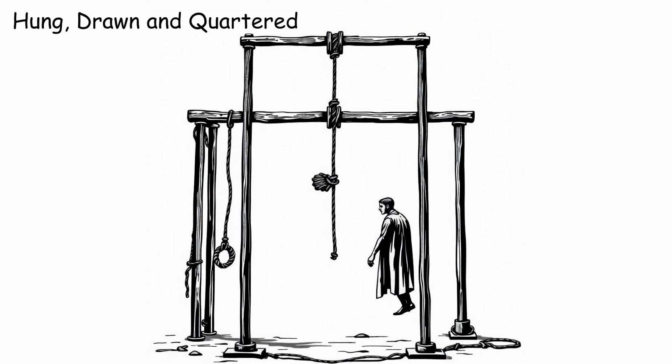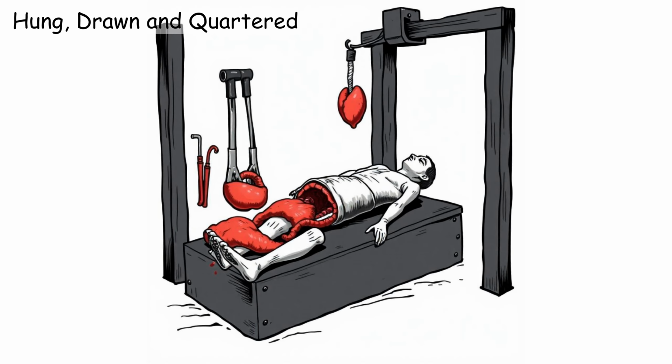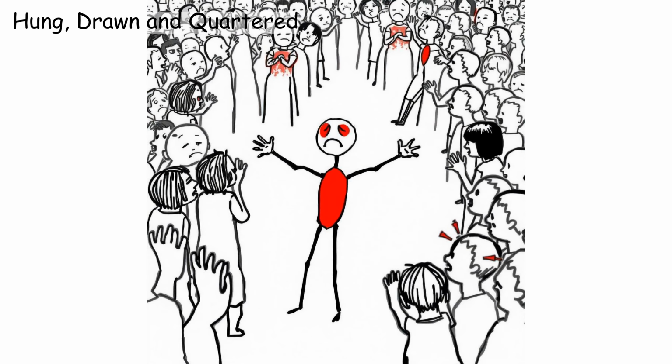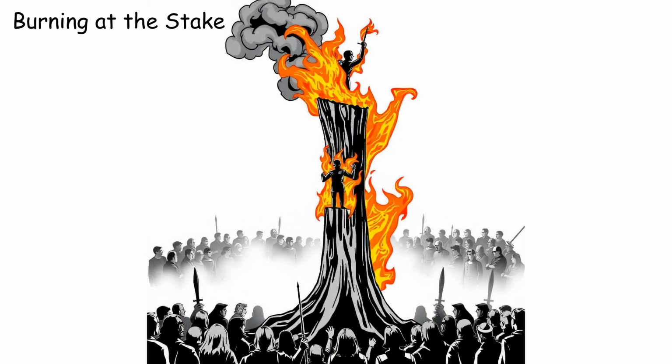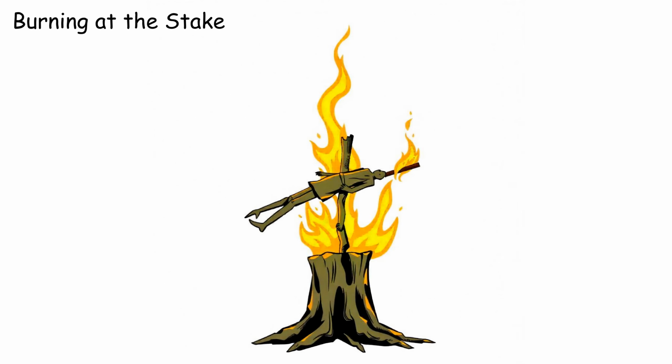Hung, drawn and quartered. England's traitor punishment included near hanging, castration, and disembowelment. The final division into four parts served as warning displays. Burning at the stake. Contrary to popular belief, most victims died from smoke inhalation first. Greenwood created slower, more painful burns.